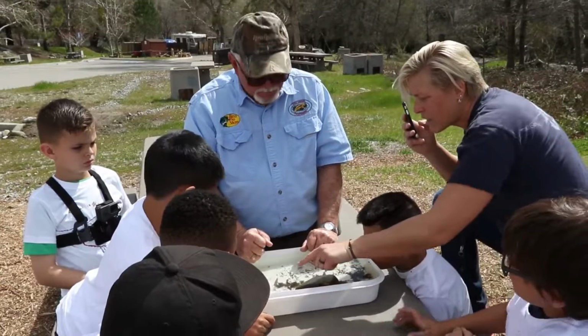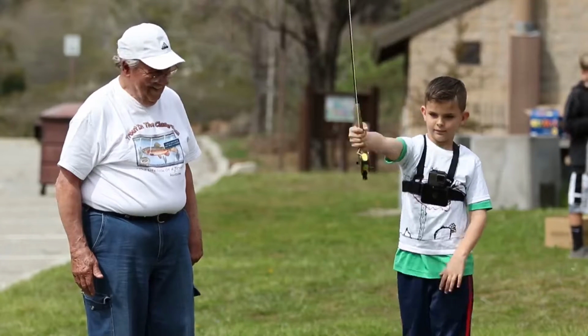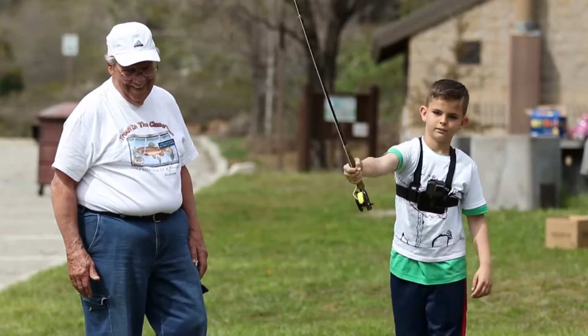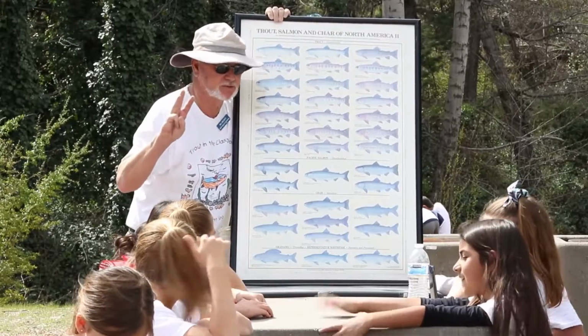It's really great, and on top of that, they get to learn the environmental impacts of humans with the animals. We raise trout in the classroom, but it's really about the salmon life cycle and what happens to those endangered species and how we can help save them and keep them around for future generations.